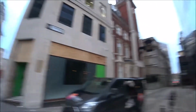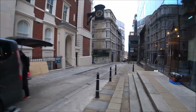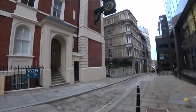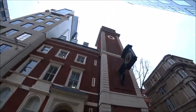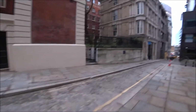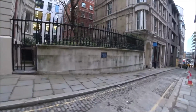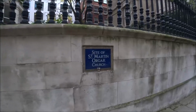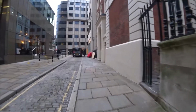So that's Martin Lane. That obviously used to be a church, but it's flats now. Wonder how you get up to the tower there. I wonder whether someone lives up in the tower, in the flats. Yeah, look. That was, we're saying, it's the site of St Martin Orgar Church. So I'm assuming it's that. There's a little courtyard here. I'm going to go in there and have a look.